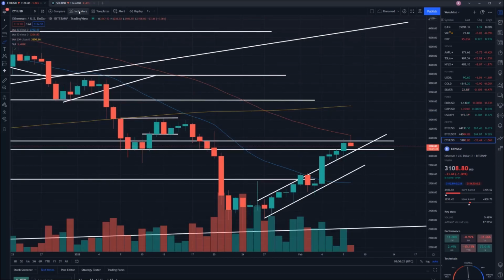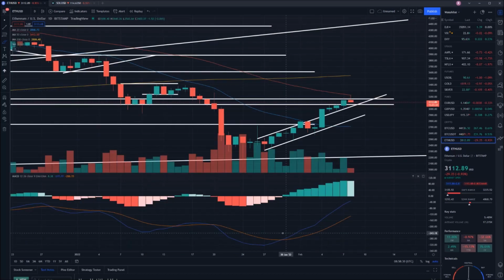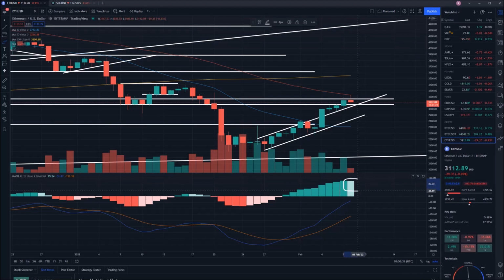Let's have a quick look as well at the MACD, bringing that one up. What you can see is, of course, we had that cross of the 12-day EMA above the 26-day EMA. It does look like at this point in time that we could have potentially peaked on the MACD over here, but the day is still running.